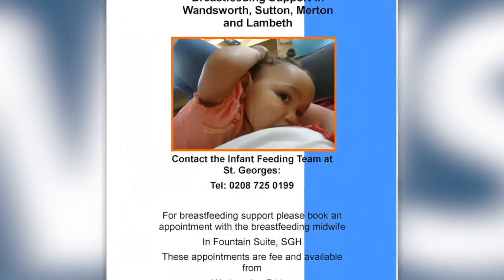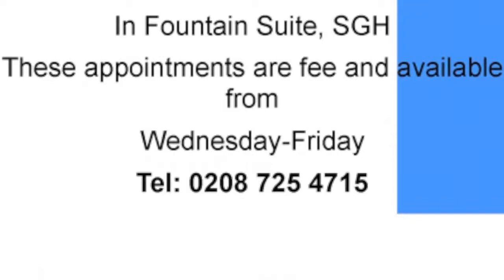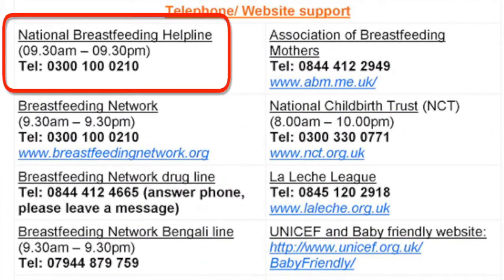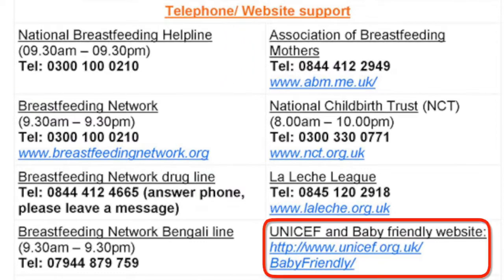In your next leaflet, you will find information about breastfeeding support and resources in your local area. Here you find useful telephone numbers of our infant feeding team and breastfeeding clinics. Also, you'll find contact details of the breastfeeding network, the breastfeeding helpline, and important websites, for example, from UNICEF and Baby Friendly.